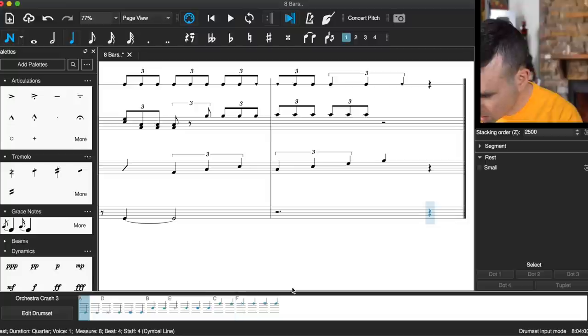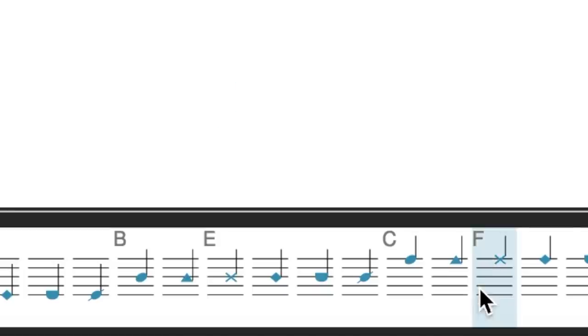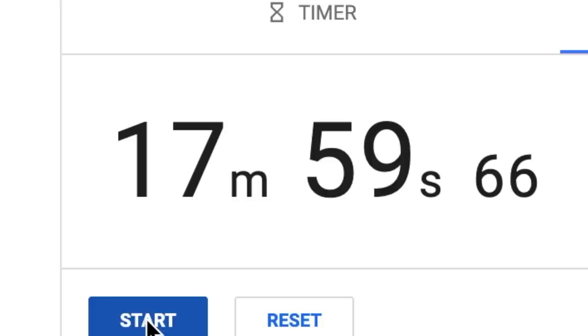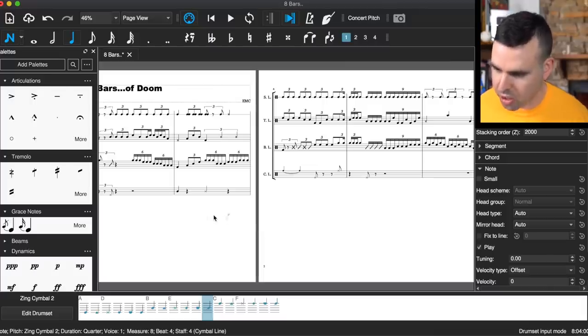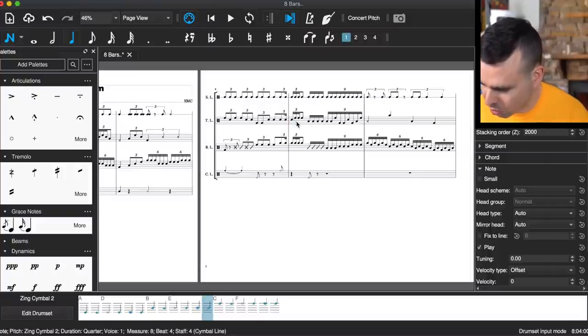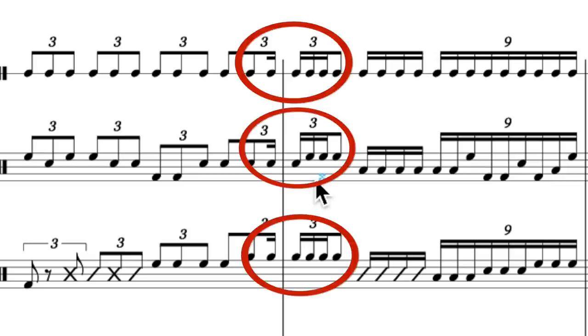Okay, we're about to put the last note, which is a unison zing. Which one's the zing? Is it this one? Yes. And time. Took 17 minutes and 59 seconds. So that was just writing the rhythms out. We didn't put any dynamics or accents or diddles or flams or anything. It's just the rhythms. And the only issues we really had with that were these over the bar line tuplets.